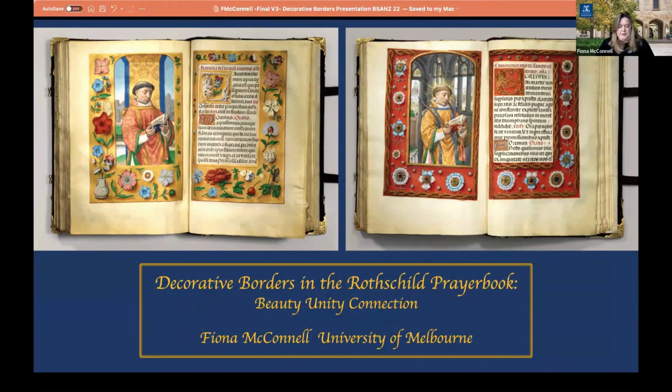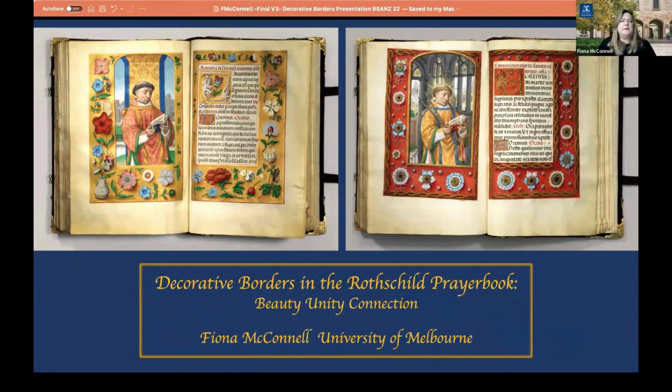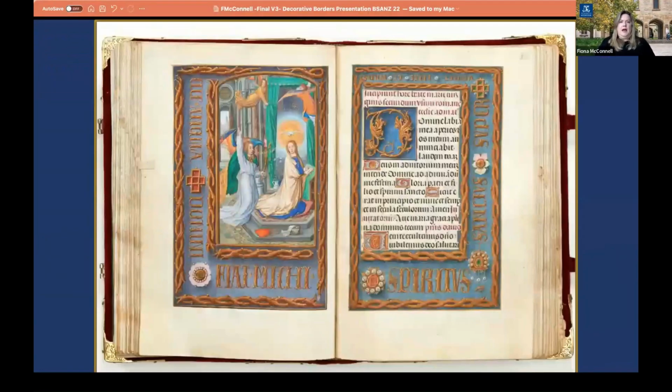Before that, for those of you who are wondering, the image is on the screen. On the left, we have the suffrage of St. Lawrence, and on the right, the suffrage of St. Vincent of Saragossa, which exemplify the decorative border program we're about to explore, but also show that there were some formulas being used by the artists as well, as our two saints look rather similar. Here we see an example of another decorative program, but using the same format. This is the Annunciation, the Hours of the Virgin Matins, and it is decorated with woven branches with gems.